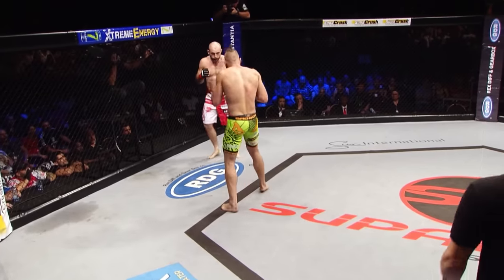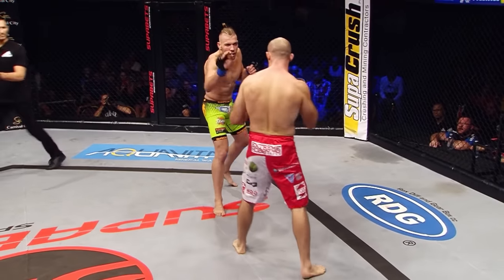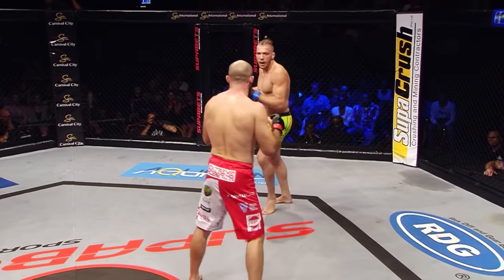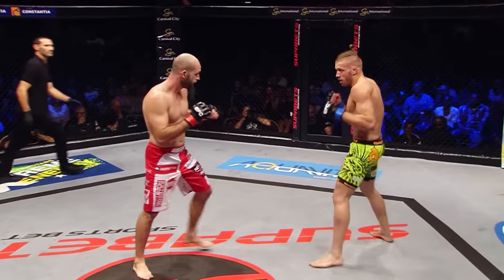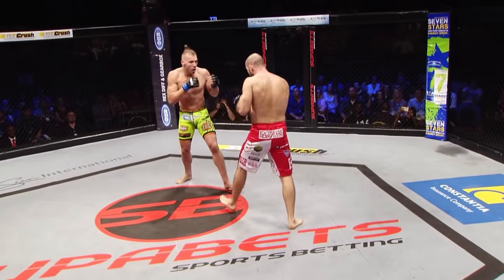Ooh, beautiful combination there by Dricus Du Plessis. Rafal Heretic has tasted loss. Big head kick by Dricus Du Plessis. That one found its mark. And he goes with the inside leg kick. He's getting the rhythm, Dirk. Absolutely. A little bit concerning.